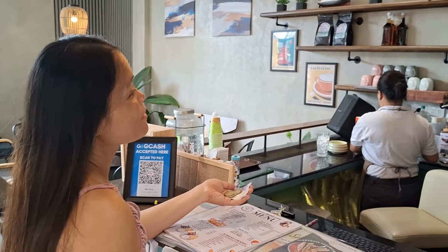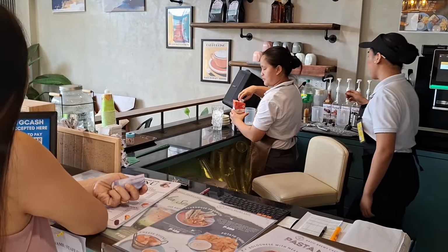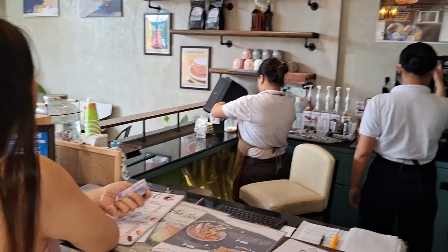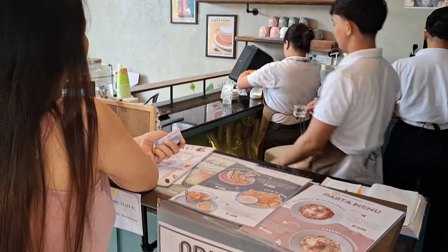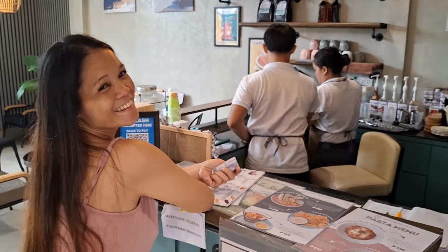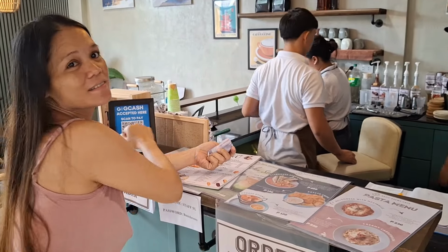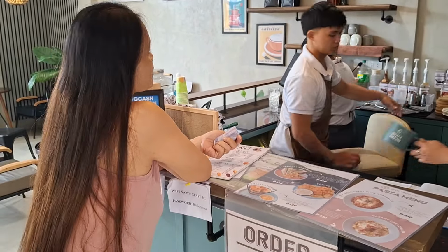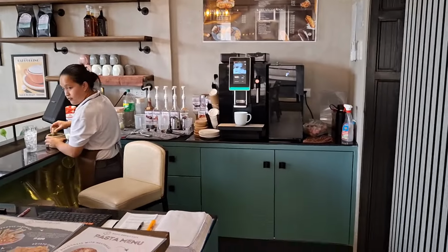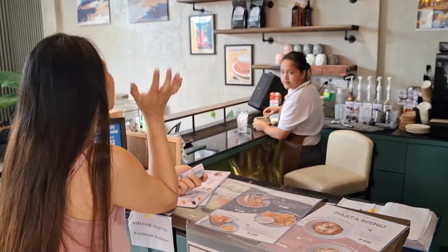Pwede sa room 11? Okay. Wait na lang namin. What, are they going to bring it over to you? I said I'll just wait. Doesn't take time, huh? They have the machine that's doing it. I see it. Look, you just have to push the button, and the machine will take care of it. It's okay.